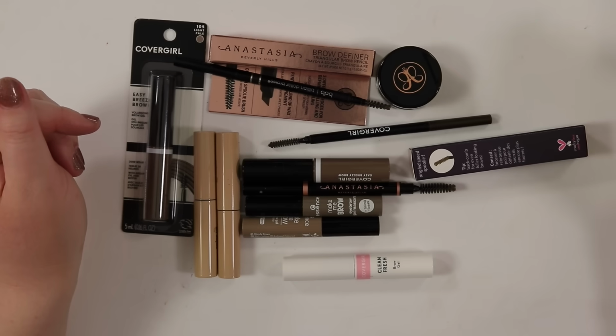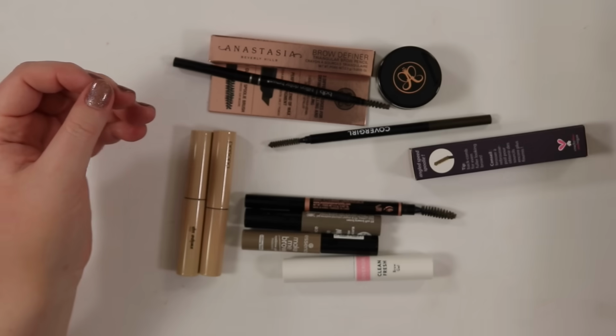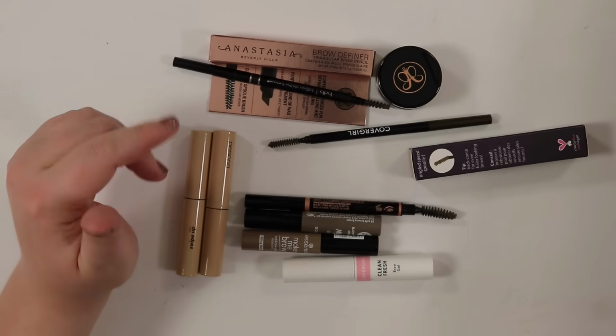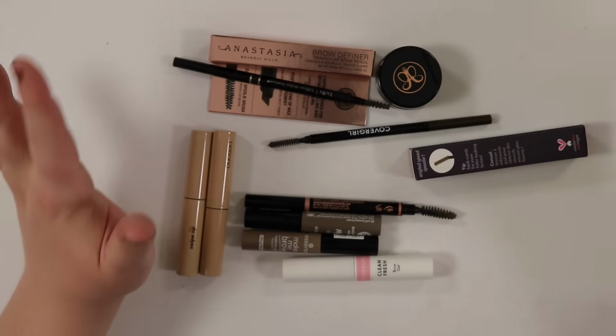So keeping those. I also love my CoverGirl Easy Breezy Brow, so I'm keeping the one I have opened, my backup. I think I might have another backup. I didn't bring all of the backups that I have of mascaras and just different things like that that I sometimes get through PR or whatnot, but yeah, I'm gonna keep that.